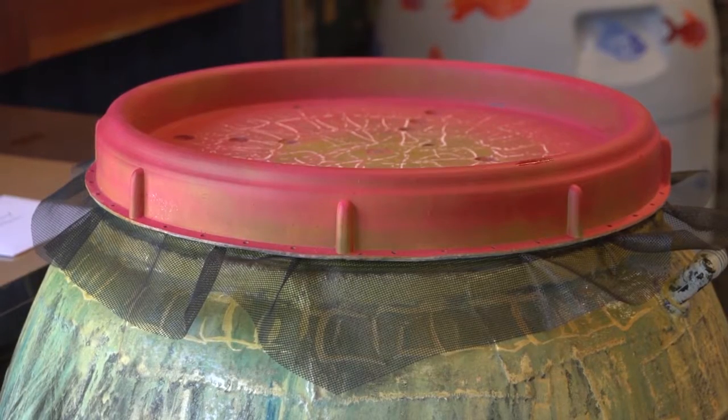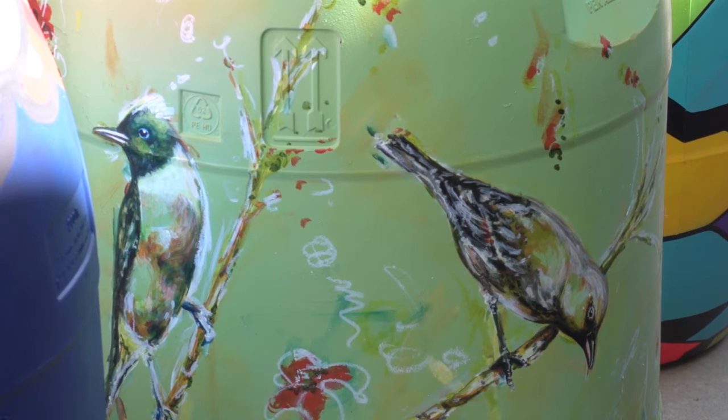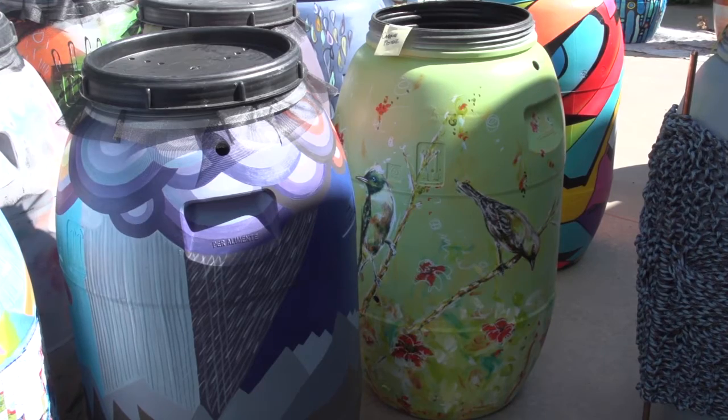I know for me personally, I have a backyard garden, so it will help with that. The fact that they're painted by local artists is really cool, just because it could be a conversation piece in your backyard instead of just a brown barrel that's fully functional. So it's functional and beautiful.